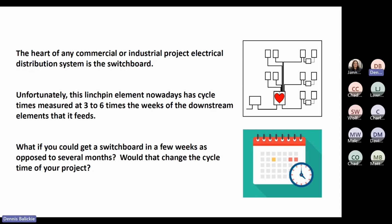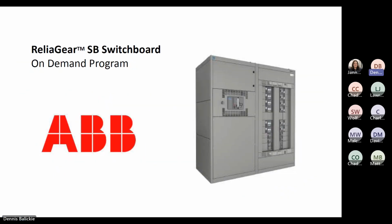So really, just one of the things to get everybody's interest in this is, what if you could get switchboards in a few weeks as opposed to several months? And would that change the cycle time of your project? Well, that's what we're going to talk about today, the ABB on-demand program using our ReliaGear SB switchboard.